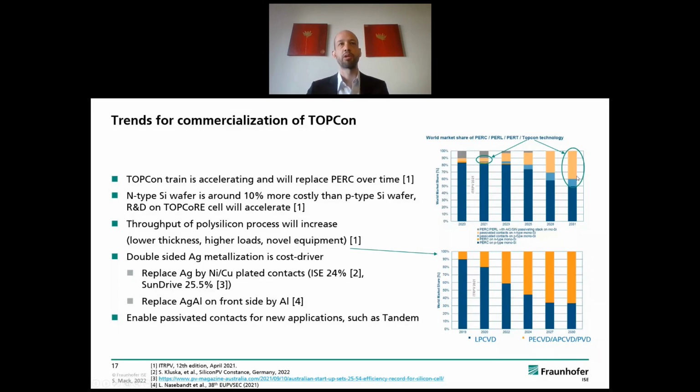On the other hand, we already just talked a little bit about the TOPCon cell and the use of this N-type wafer. And this is also expected to increase. For example, this yellow part here in this column corresponds to the N-type wafer with TOPCon technology, and the light blue corresponds to the P-type wafer with TOPCon technology.